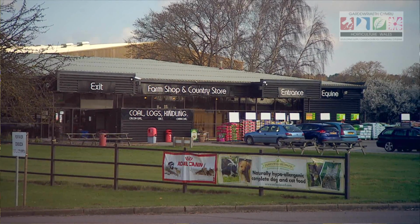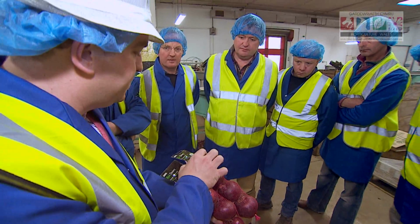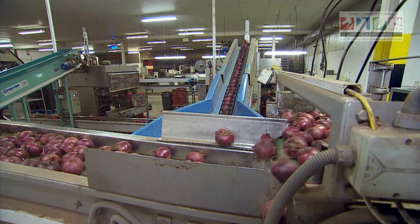So Bedfordshire Growers is a farming cooperative, which fundamentally means that we are a business which is owned by our growers. So we have 31 members in the cooperative, but we only have 11 growers that are farming for us at the moment. Basically, our role in this business here is to market all of the growers' product. So this building here, which is owned by the growers, fundamentally grades their product, packs their product and sells their product on their behalf.